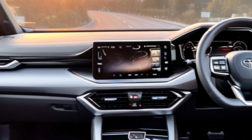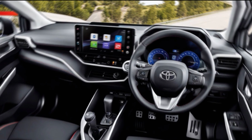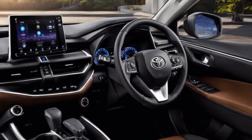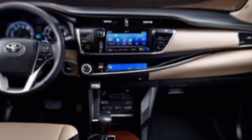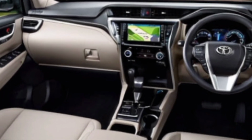Performance and handling. The C-HR comes in two engine options, a 2.0-liter four-cylinder and a hybrid powertrain. The four-cylinder is a bit sluggish, but the hybrid is more fuel-efficient and offers peppier acceleration. The C-HR handles well for a subcompact SUV, and it's comfortable on both city streets and highways.